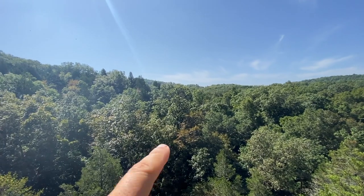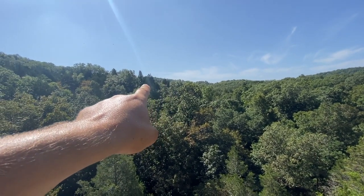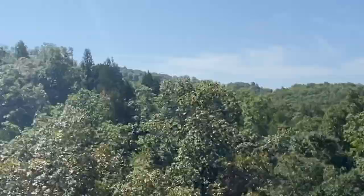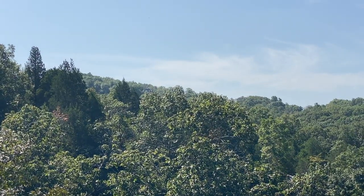If you look way up there, you'll see where the main observation trail is at. That's where all the people go. I've been hiking this place for so long. I know where all the best spots are where the people don't go. You can hear all the people over there. They can never hear me.